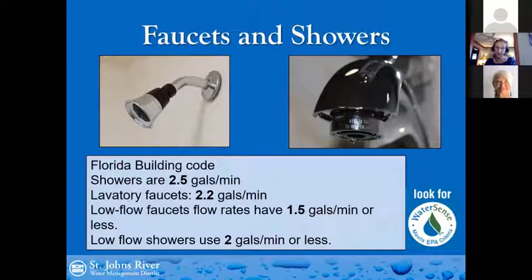Showers are a little more tricky. The shower flow rate is 2.5 gallons per minute, and people complain bitterly about that. People like their showers, they want pressure. I will say the WaterSense label quantity is 2 gallons per minute. It's not that much less, but it does save quite a bit of water.